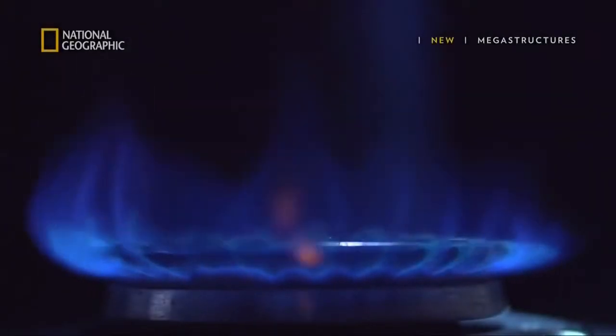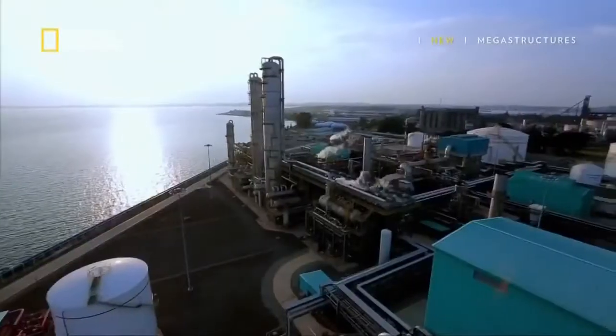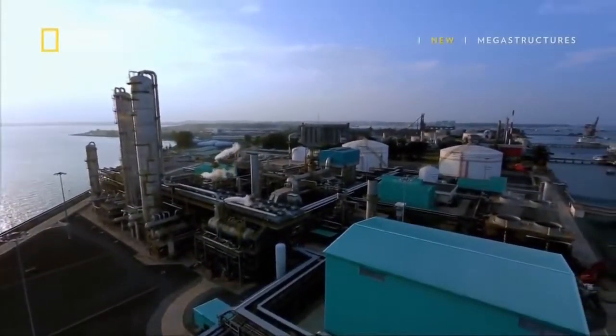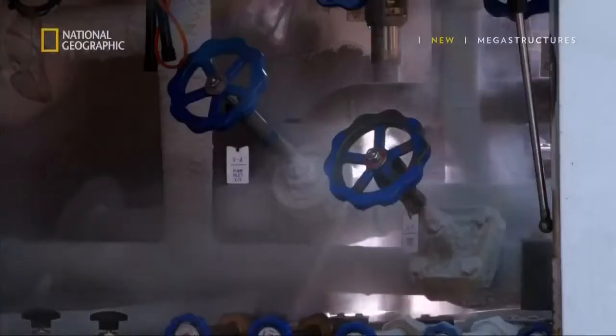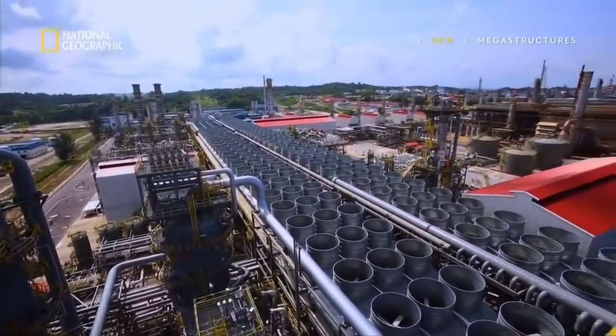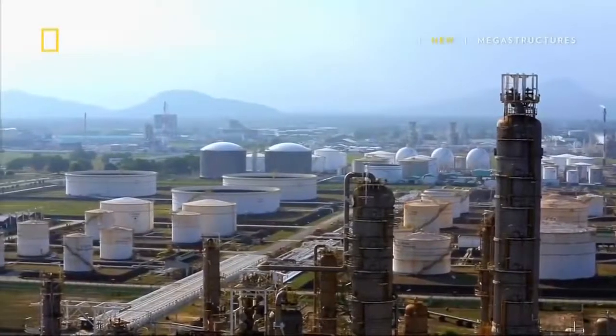Volatile and highly flammable gas. To make natural gas safer to work with, massive processing plants on land will first cool it to a negative 162 degrees Celsius, where it turns to LNG, liquid natural gas. LNG takes up 600 times less space, making it easy to store and transport large volumes.